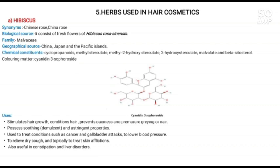Uses of hibiscus: hibiscus is used to stimulate hair growth, condition hair and prevent the premature graying of hair. It also possesses soothing and astringent properties. It is used to treat conditions such as cancer and gallbladder attack, and to lower blood pressure. It also relieves dry cough and topically it is used for skin infection. It is also useful in constipation and liver disorders.